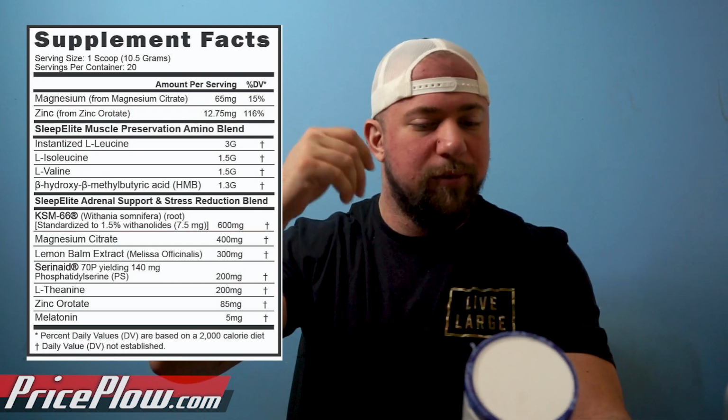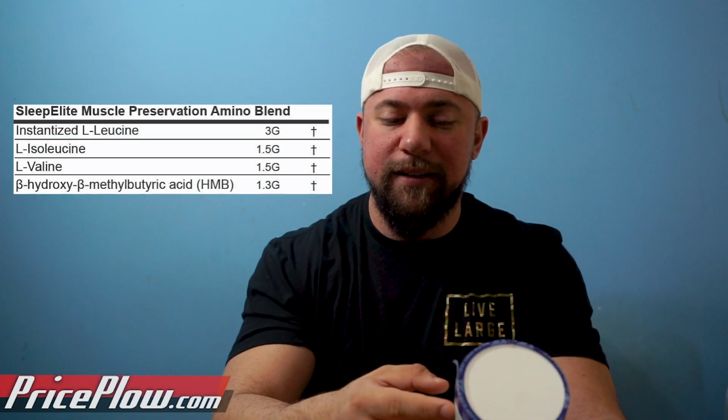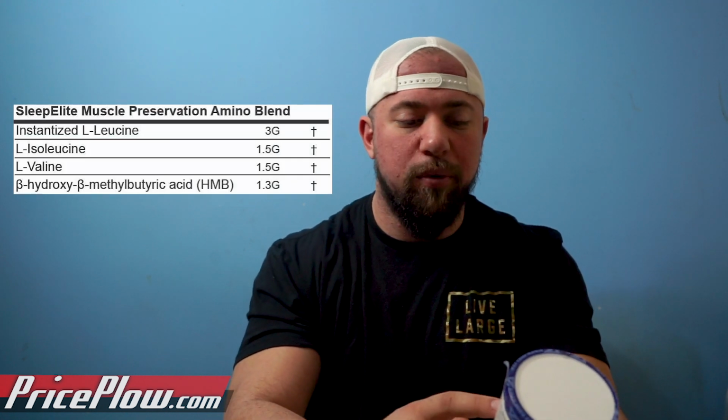I'm going to put up some facts right here for you guys to look at as I go along. They come right out of the gates with a Sleepelite muscle preservation and amino blend. For the most part, this is a pretty simple blend. It makes sense, and there doesn't need to be a lot of explanation here. There's 3 grams of leucine, 1.5 grams of isoleucine, and 1.5 grams of valine.